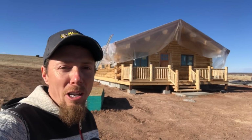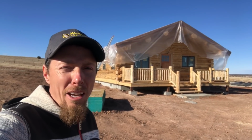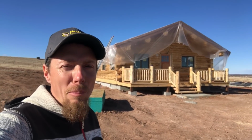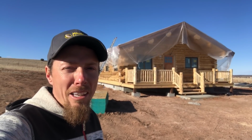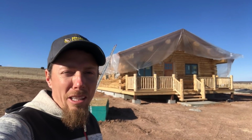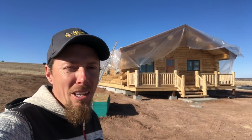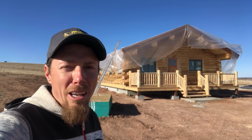The insulators showed up and they worked from about 9 o'clock until about 2 o'clock on their machine. Couldn't get it to run properly, so they left for the day, and now we can't get the roof sheeted. So we've cleaned up, got everything cleaned up, and it's about 3:30 now. We're just heading back to the motel.